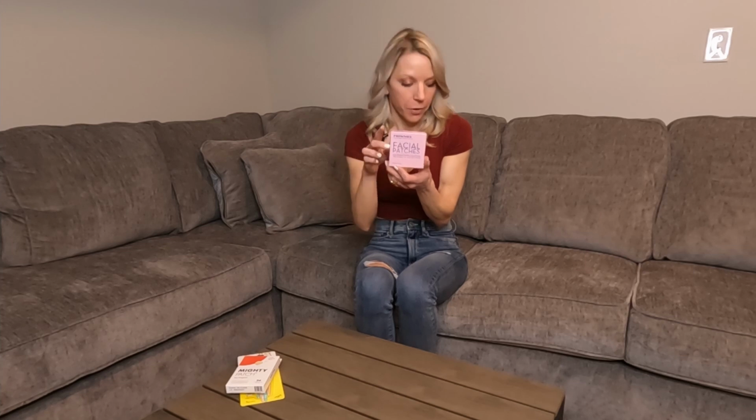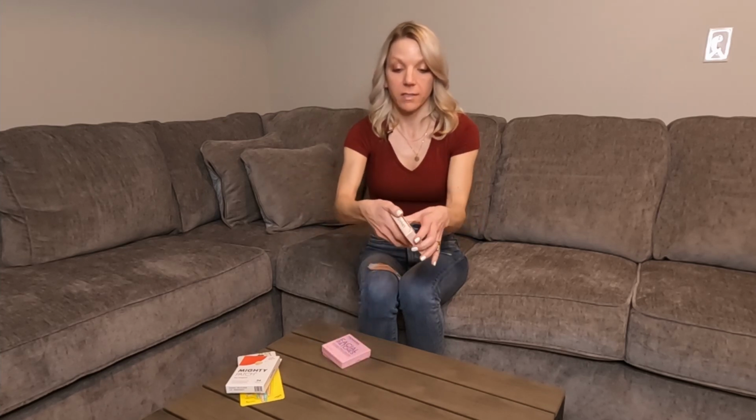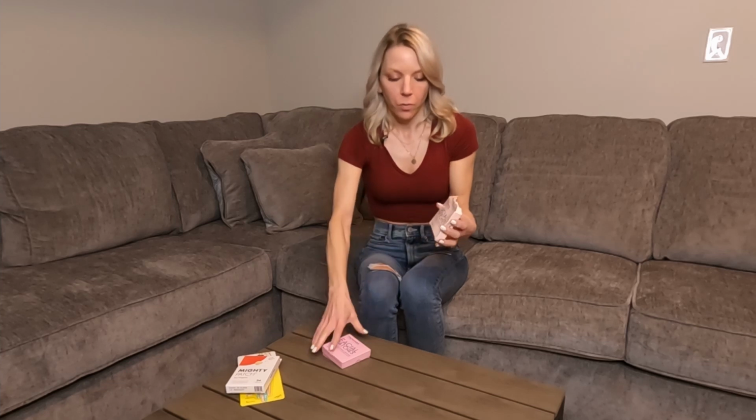So I was intrigued and I thought, well, why not? For $3.49, I'm going to try these. So this in my hand, this is the real Frownies from Frownies.com. And now let me show you what I received in my Temu order. I received these. You can see clearly they are different colors, but the box itself, this is a flimsy cardboard. This is a very hard cardboard and it opens like this. This one doesn't do that. It opens like this.